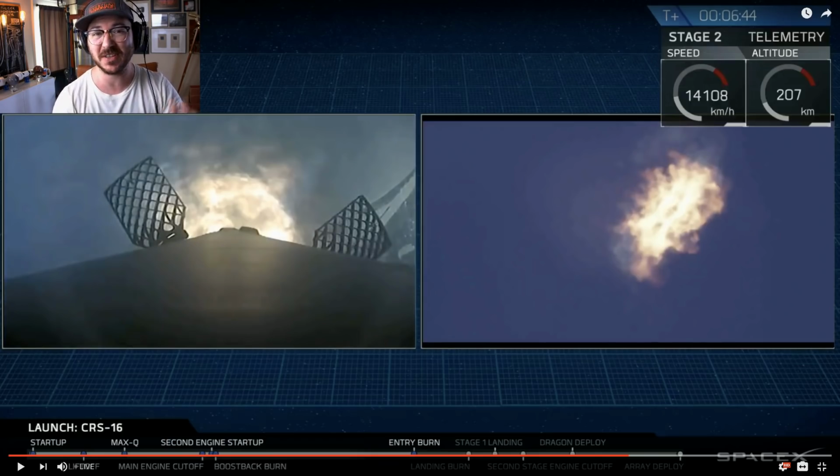Now, before we get started, the important thing is the Dragon capsule. The primary mission, the reason this rocket exists, went off perfectly fine. It's on its way to the International Space Station as we speak. It's in a nominal orbit. That's the important part. But now for the fun part, because of course SpaceX does what no other rocket company can do, and that is reuse these boosters.